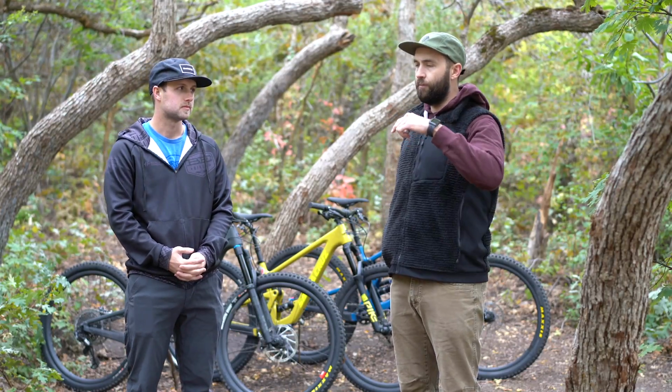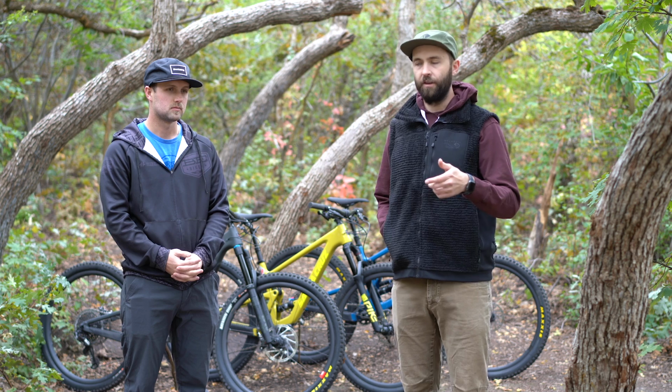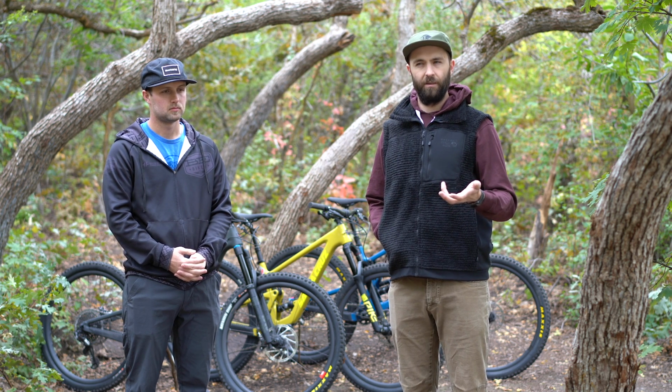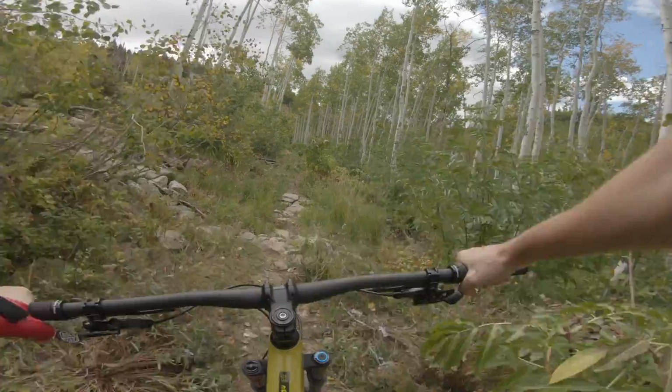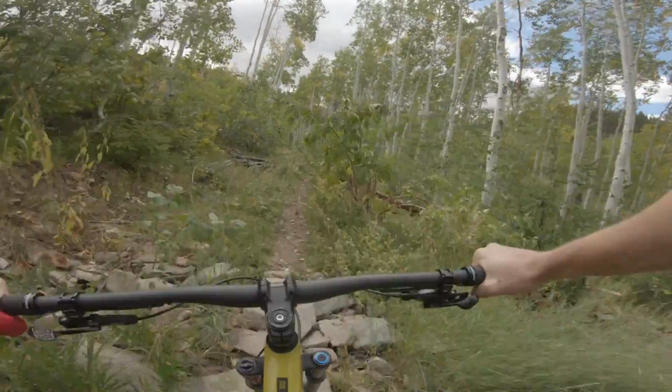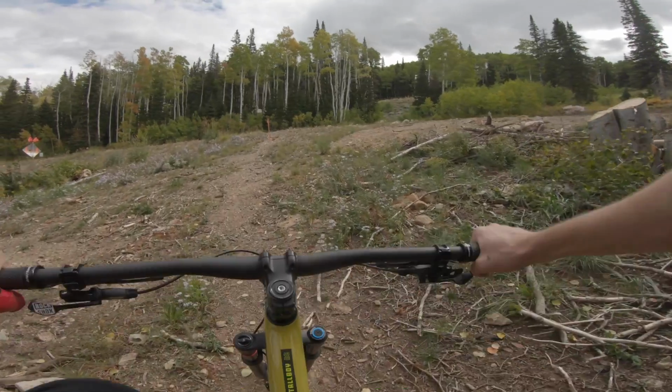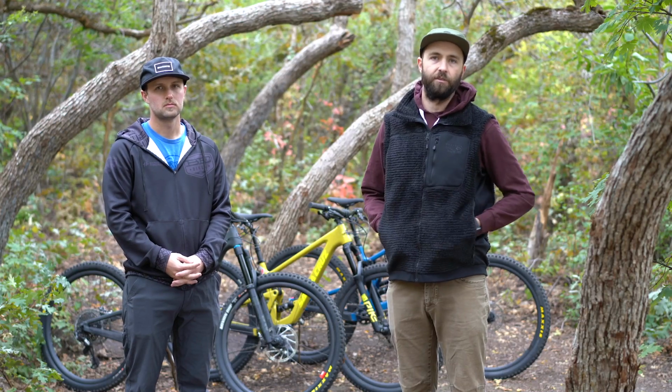Yeah, going from the enduro bike to the all-mountain bike, it felt faster. It just felt a lot lighter, and it accelerated quicker. And then I noticed that difference again going to the shorter travel trail bike, where it just was a lot less effort to go the same speed or faster.